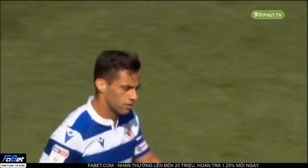Sam pulled up, Michael Olise combining. Well, he's impressed me. It's a beautifully weighted pass.